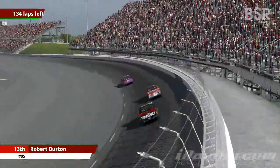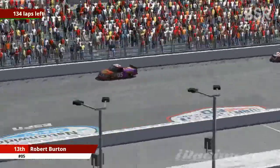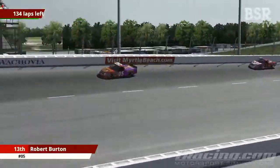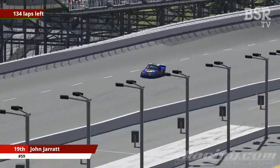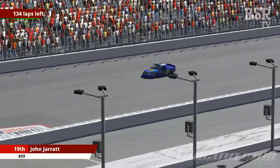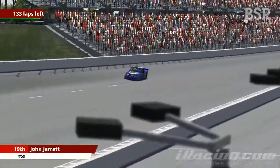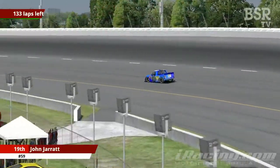So John Jarrett, just coming back to him for a moment, we saw a little bit of wall contact and then perhaps contact with another one of the trucks as a result, and he is going around a bit slower. He's just been lapped by race leader Jake Forster there, and is he going to have a chance to repair that damage, do you think, Tom, or is he just going to have to live with it? I think he's trying to live with it just in case a caution does come out.